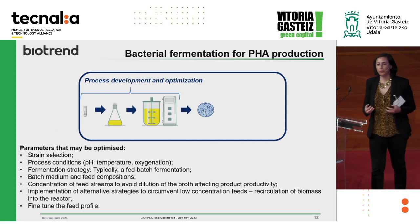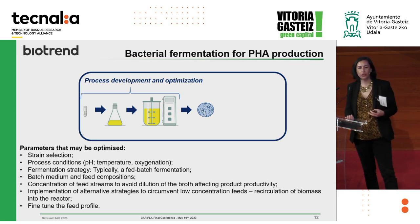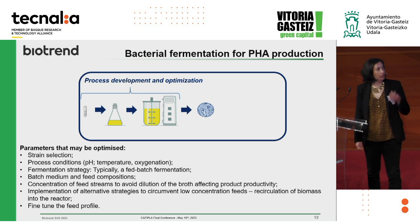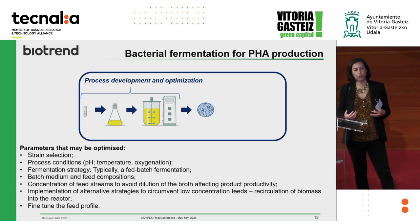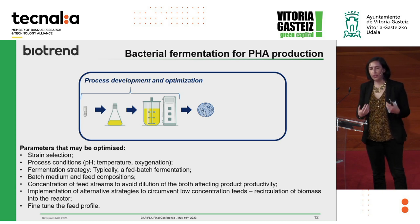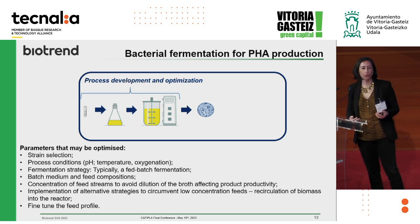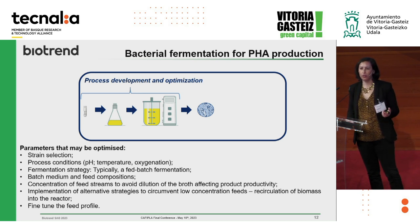So in order to develop and optimize a fermentation process for PHA production, there are several parameters that need to be considered and optimized in order to achieve that goal. Some of them, you can see here. The main thing is you need to give the cells all they need to grow, like the best conditions of pH and temperature. We also need to optimize the batch medium and the feed compositions, as typically we use fed batch fermentations to produce PHA. And for some raw materials, another parameter that is essential to be fine-tuned is the feed profiling.